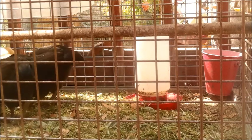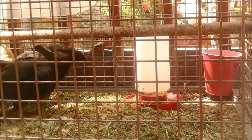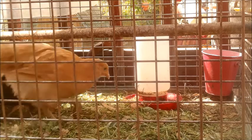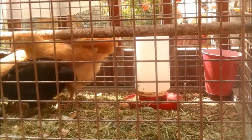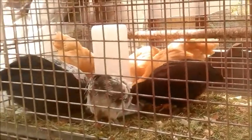And then, when I think it's going to rain, I cover just the top with plastic just to make sure they don't get wet, because that's the only way that they're going to die or get sick, is if they get wet. As long as they stay dry, they will be fine out here.